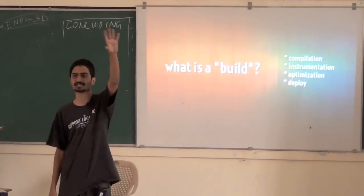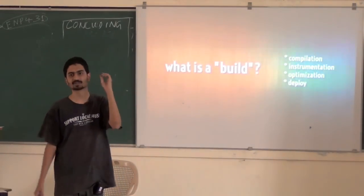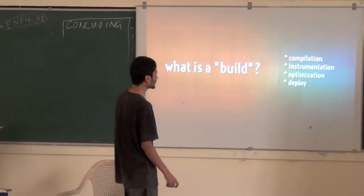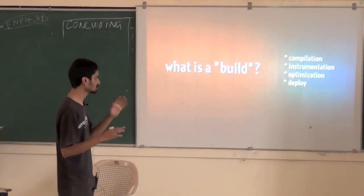Have you made sure that all your CSS is on top? Have you made sure that all your scripts are at the bottom? What happens if somebody clicks a button before your JavaScript loads? So you have to figure out all those details, and ideally those again should be automated as much as you can.